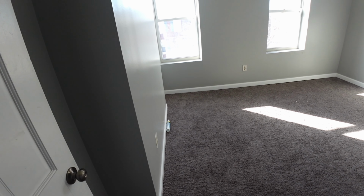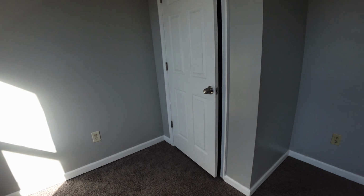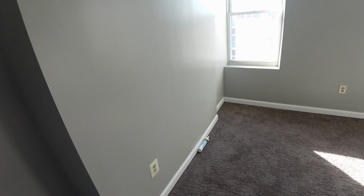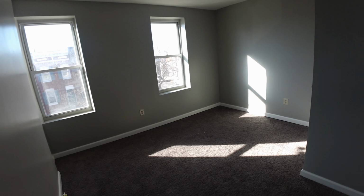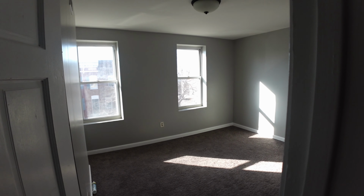First bedroom, same thing as property 1. Great sunlight, great size bedrooms, great size closets. Really, really good. I'm not gonna go too far in because I realize it makes my camera blur.